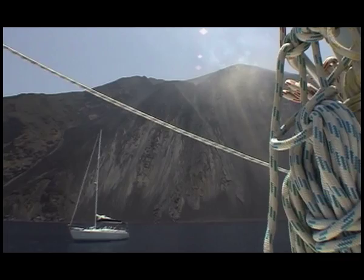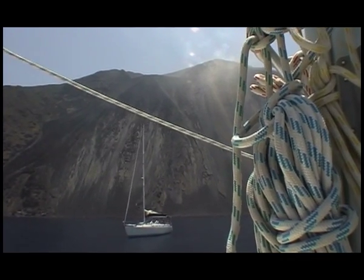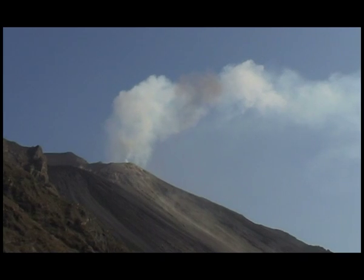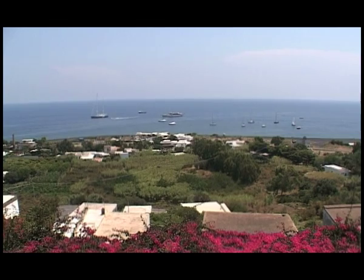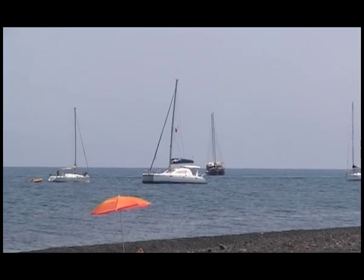As you sail around Stromboli, of particular interest is the volcanic ash slope, where it is possible to observe small volcanic explosions. There is no port on Stromboli, and if the sea is calm, you can anchor in the bay.